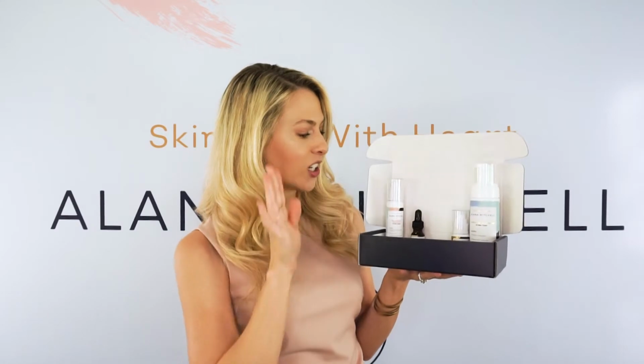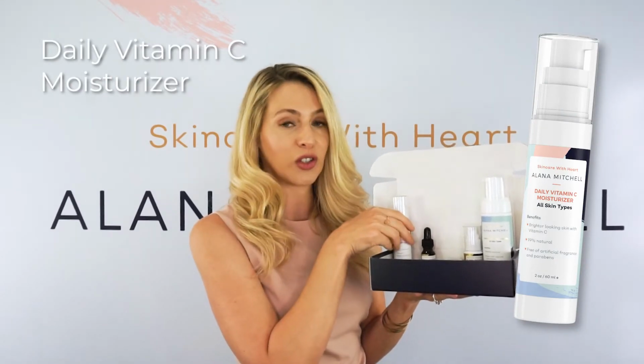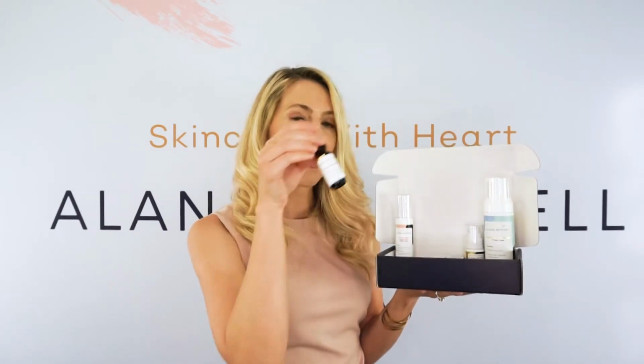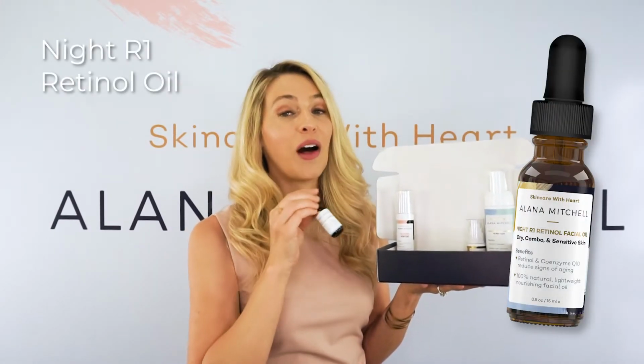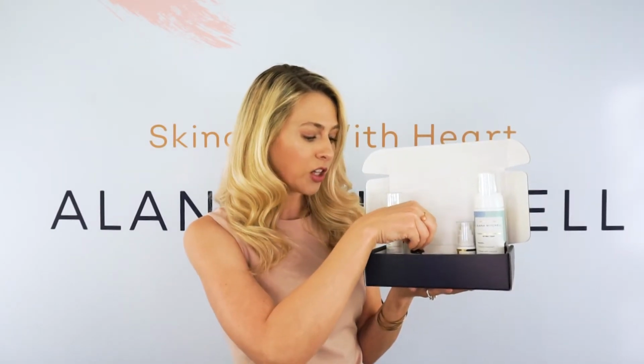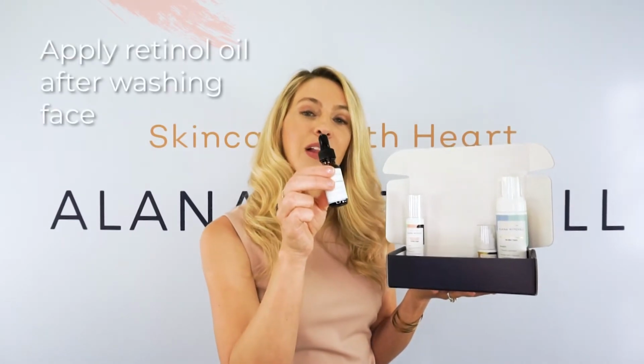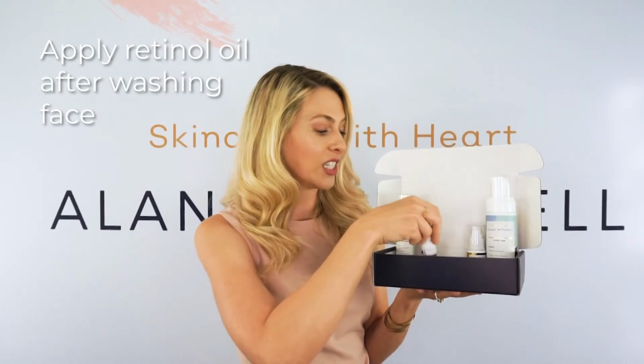Okay, those are your cleansers, and you also have a wonderful daily vitamin C moisturizer. Now this product is great for anti-aging, and you get to layer, that's right. Then you have the Night R1 Retinol Oil. So people ask me often too, which one do I do first, the moisturizer or serum? Well, you want to always do your serum or your concentrated ingredients and products first. So after you wash your face at night thoroughly, might I add, at least twice, you're gonna apply your Night R1 Retinol Oil. Now this has amazing benefits.